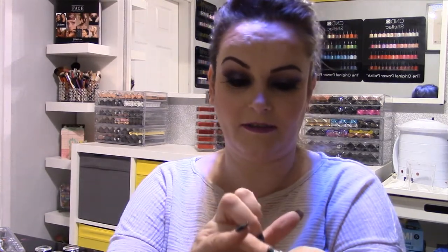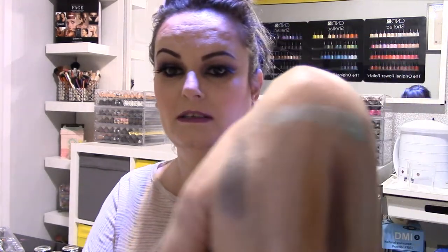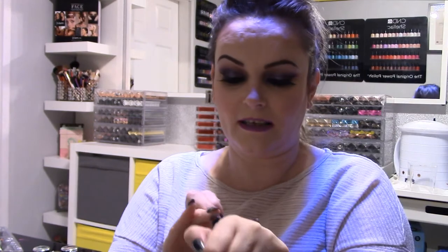Then this one is number 6, which is Smoke and Mirrors. I did actually buy this twice, I had to return it. Unfortunately, they didn't have the 09, which I wanted. That one is a very grey browny colour, really. It has a tone of brown in there. I don't think it looks dead like how it looks in the pot.